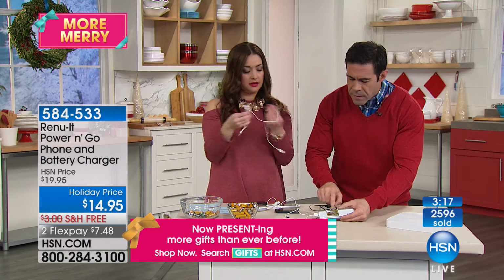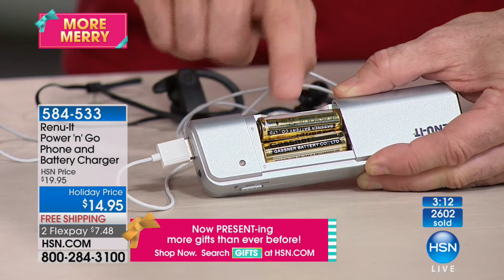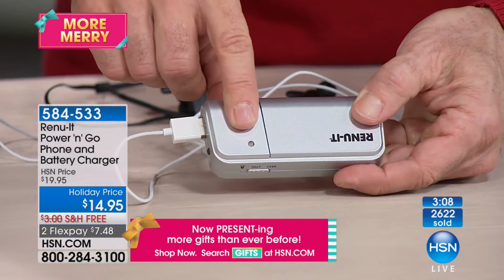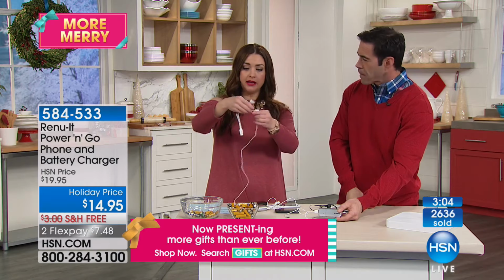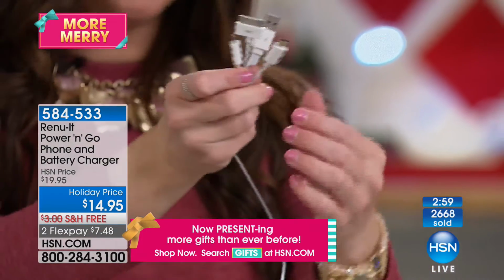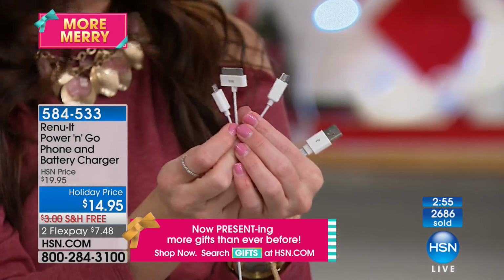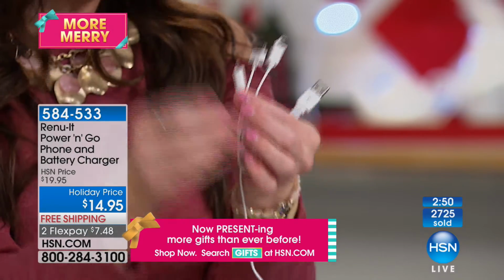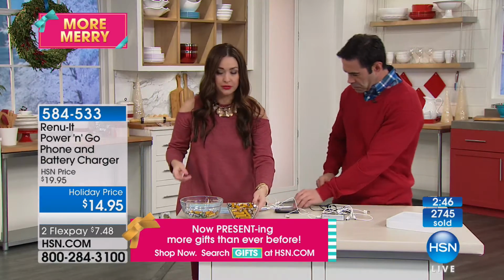The reason I tell you that is the AAs fit a little crossways in here because they're a little bigger. So you'll think as long as this can close and that red light is on, you're regenerating your batteries. Brilliant. And remember, you get that cord as well. So whatever type of device you have, that cord. And we all know that we've shopped for these cords before, and just alone, you could pay like $10 per cord. So that's pretty amazing. You get the cord, you get the charging device, charge your electronics over and over again, but charge your batteries.